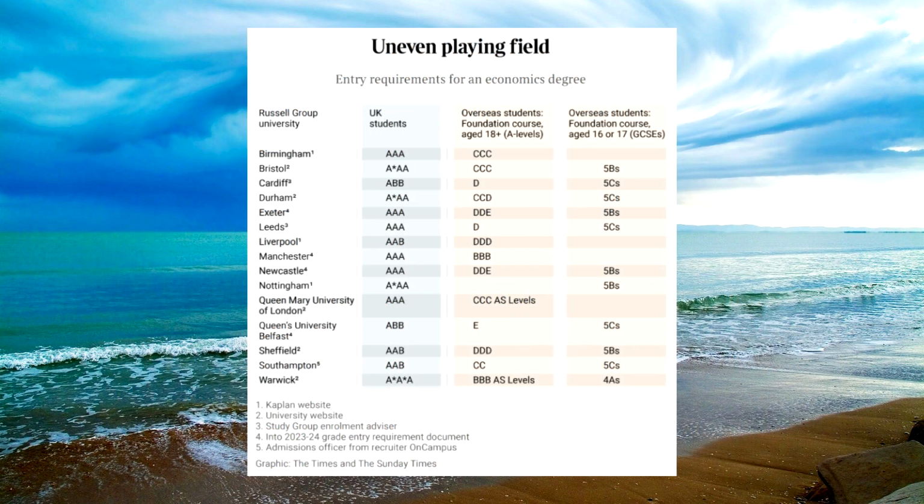And I mean, just take a look at this table. The uneven playing field. Pretty much everything for UK students in all of these universities is either A stars, A's and B's you need to get in. Mostly A's. When it comes to the overseas foundational courses, mostly D's. Not even C's, mostly D's. And in fact, Queen Mary University needs 3 C's at AS level. AS level is the first year of your A levels. You do them over 2 years. And trust me, the AS levels are much easier than the A levels.